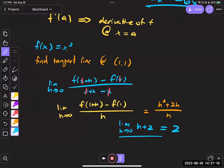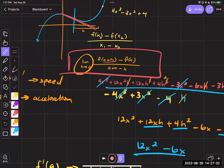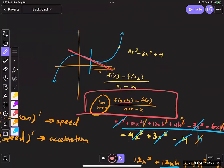Okay. Makes sense. So from here, you have your slope, you have your points, you can find the equation of the line, right? I'm not going to make you do that. Does that make sense? Yeah. Okay. So remember, always keep in mind, this is super important: the derivative of an equation at a specific point is the slope at that specific point.